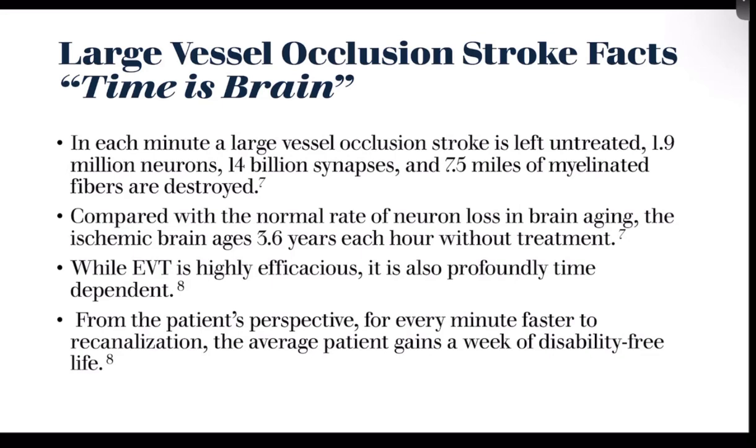And so this just blows my mind. In each minute that a large vessel occlusion stroke is left untreated, 1.9 million neurons die, 14 billion synapses die, and 7.5 miles of myelinated fibers are destroyed. That's each minute, right? And we're talking about a 25, 35-minute transport to get to Harris downtown, right? So we're talking huge damage when you have these large vessel occlusion strokes.